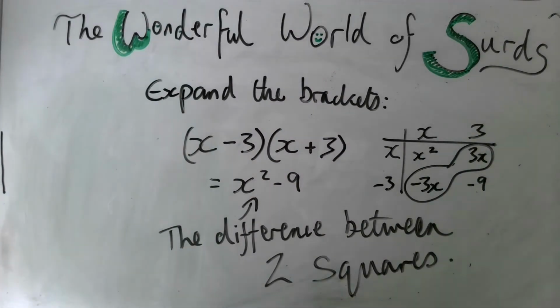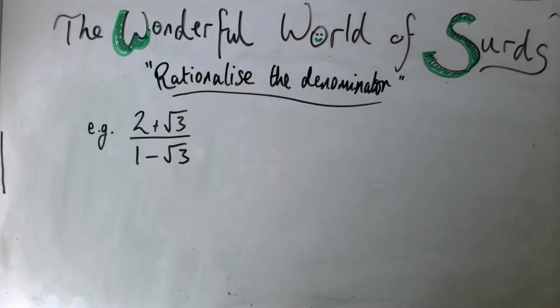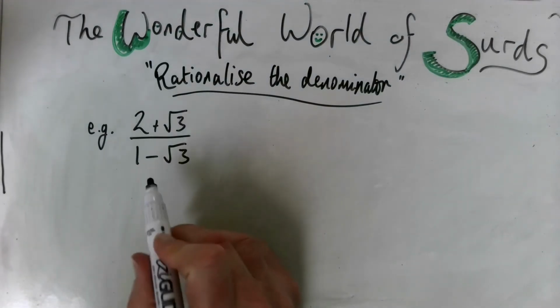And this has an application in surds that I'm about to show you that has a knock-on effect when it comes to rationalising a denominator. Okay, so this is the sort of thing you may be faced with. Now, in order to do that, we're going to do something very similar.